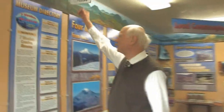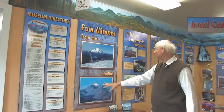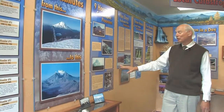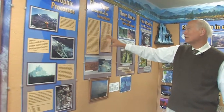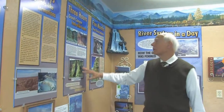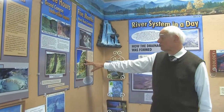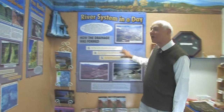Now we're in the display room. We start right here. We list the seven wonders, and then you see the before and after picture, and this explains the first eruption, the largest, the most important of our seven wonders. And here we have another wonder that occurred in the next 5 days, and these are steam explosion pits. Here's the 3-hour layering. This is the erosion of Step Canyon, Lewitt Canyon, and here we have the river system formed in just a couple of hours.